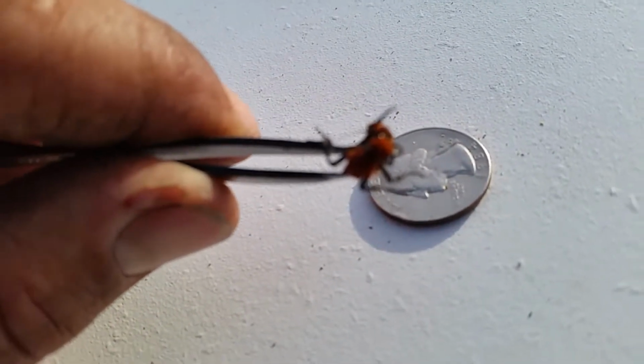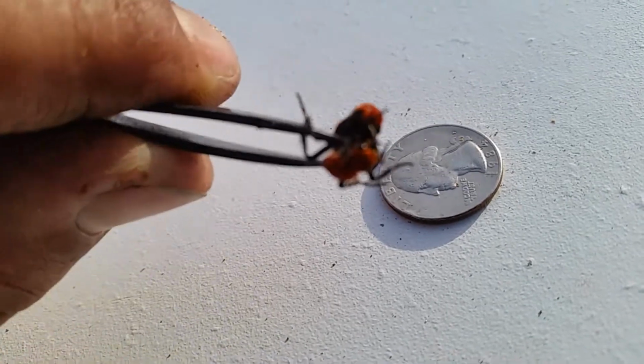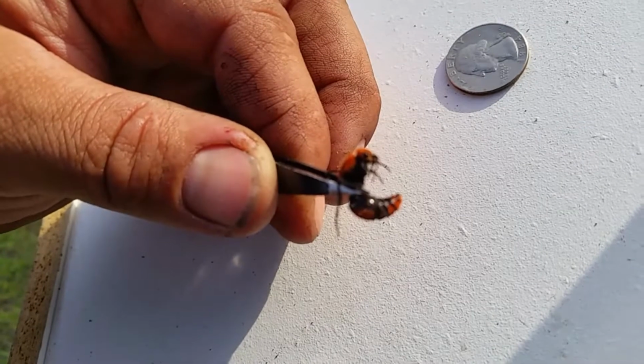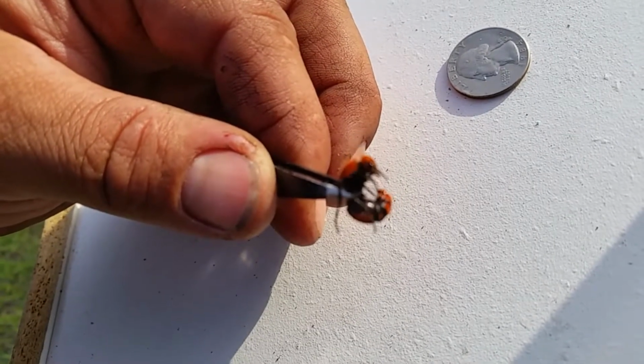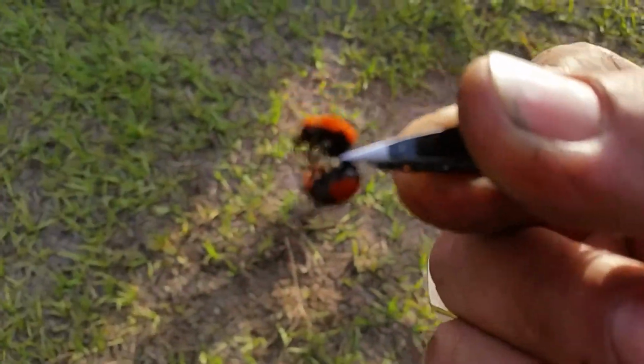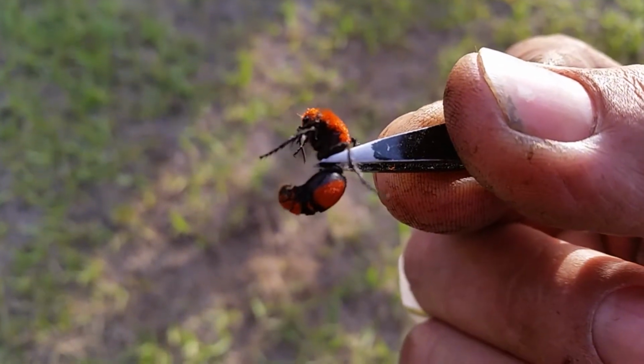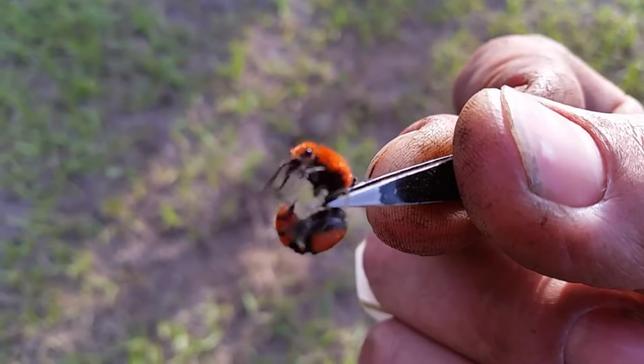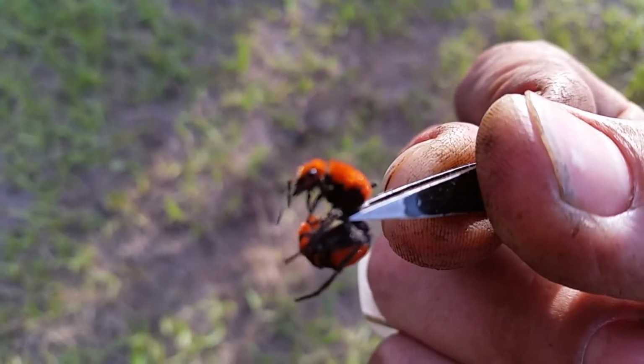Now this is an example of how large this velvet ant is up against the size of a quarter. If you'll look, you'll see why this insect has such a large stinger. Because it's actually as long as the entire abdomen itself. In fact, the largest stinger in the entire insect kingdom. I was having a little trouble focusing my camera against the white backdrop, but here's a better example here against the grass.